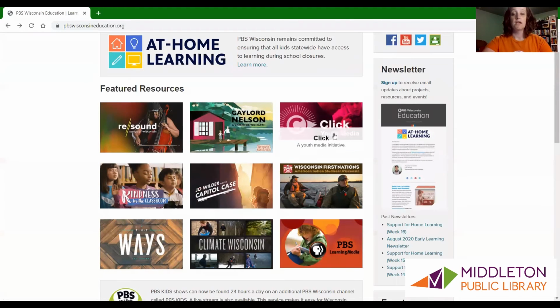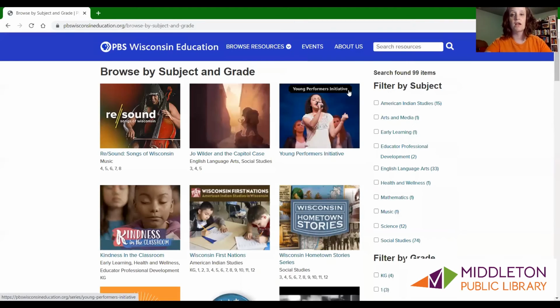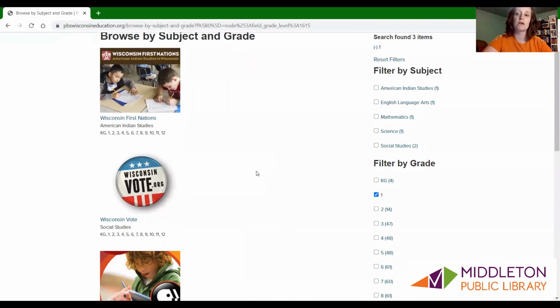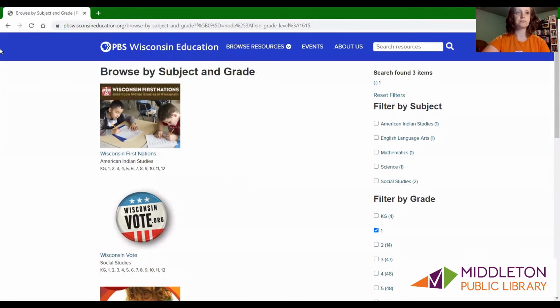This one, I just looked at some of the featured ones. There are more, of course. If you browse resources, you do have the option to look at it by subject and grade or just alphabetically. If we look by subject or grade, I can filter it out. So I just want to look at first grade, things that have information for first graders. And then it'll show you here on your screen which ones they have lessons for first graders.